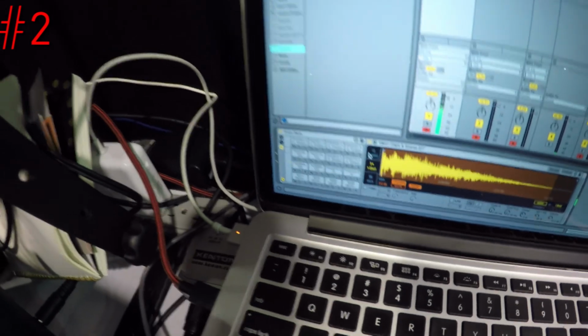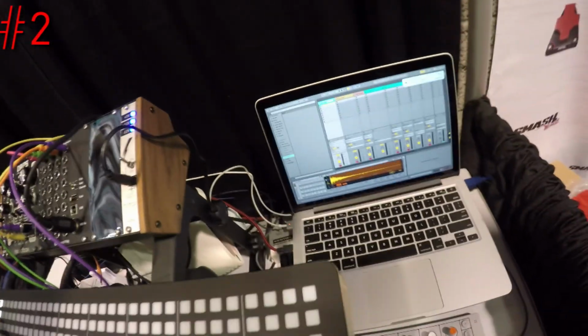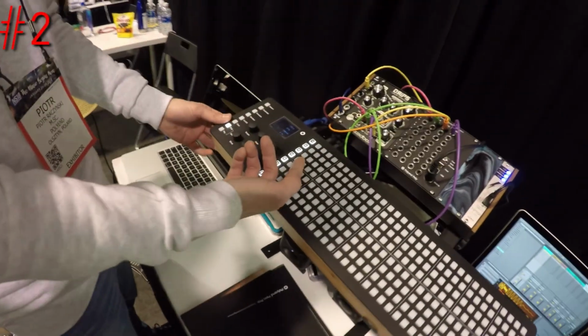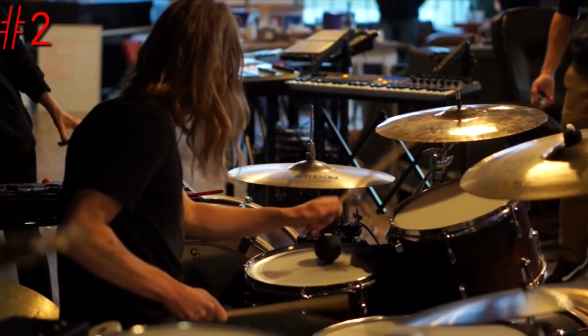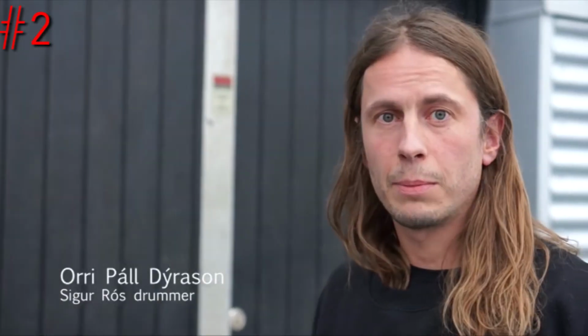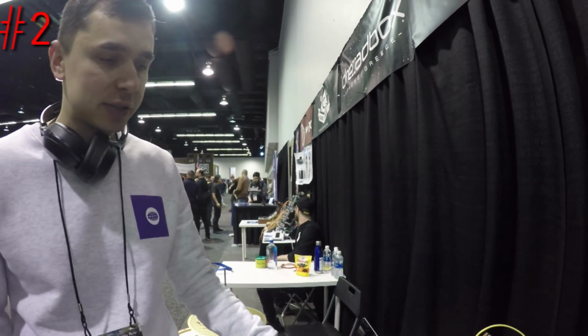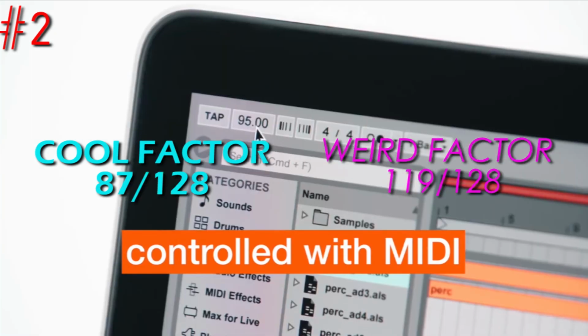Let me explain. See, the PERC Pro connects to software, like Ableton, blessed be its name, or even the SEQ, and turns your world into a drum machine. Simply mount the PERC Pro on the surface you want to play, sync up your software and MPC, and bam! One tap of a pad and you're playing a full kit. It's no wonder that people like Sigur Rós and Aphex Twin have found this to be the way forward in percussion. Needless to say, I left Piotr and POLYEND feeling at ease, and that all was right with the world. Cool factor, 87 out of 128, and weird, 119 out of 128.